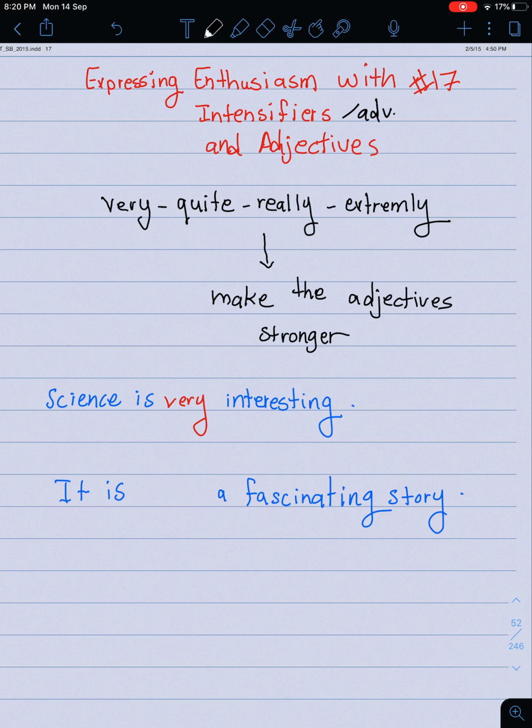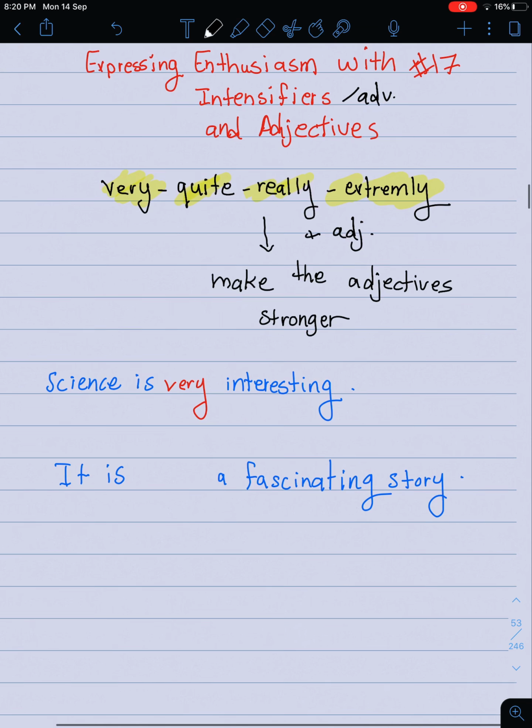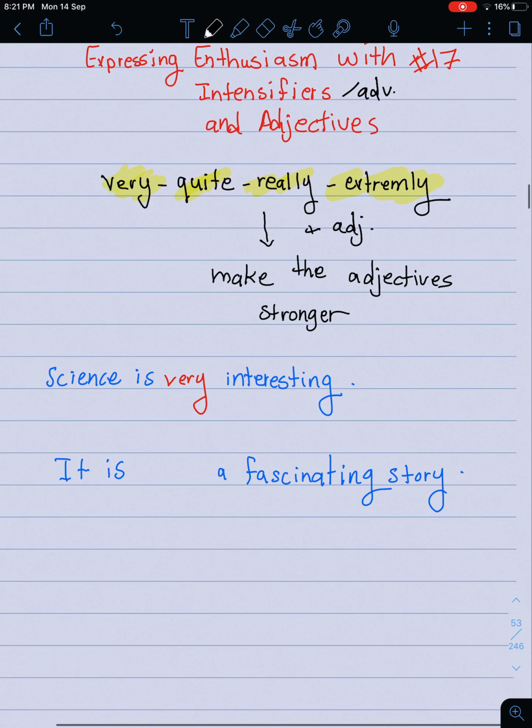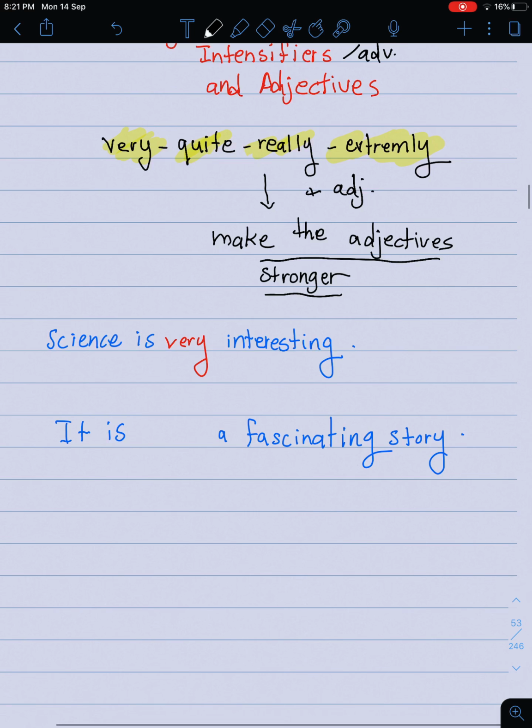Okay, such as very, quite, really and extremely. You know these words, these are adverbs. These adverbs come before an adjective, for example beautiful, old, and so on. They are used to make the adjective stronger. Why? To make adjectives stronger. I'll give you an example.